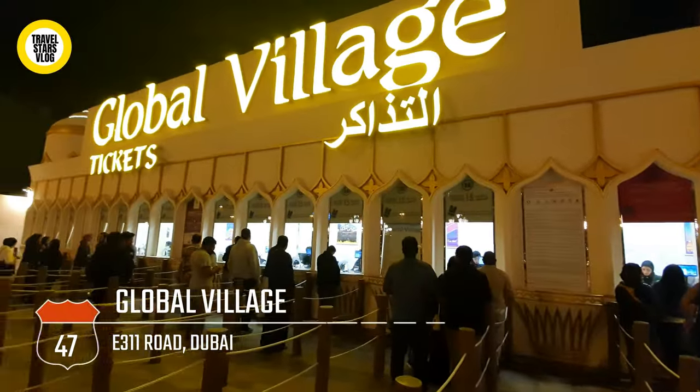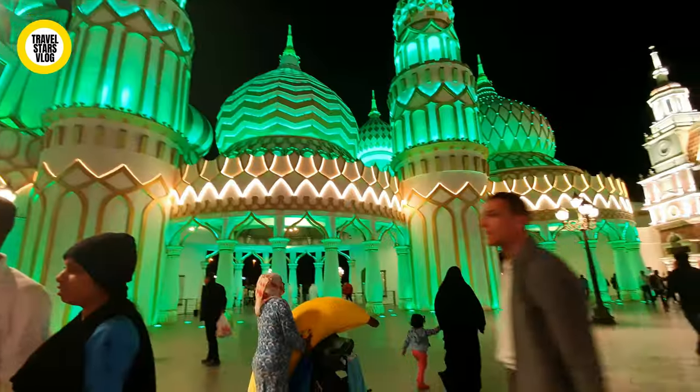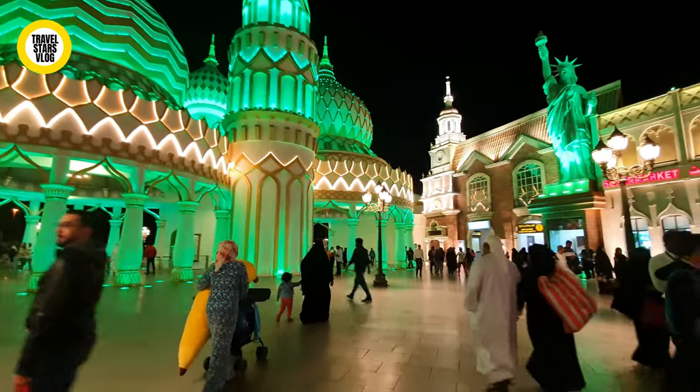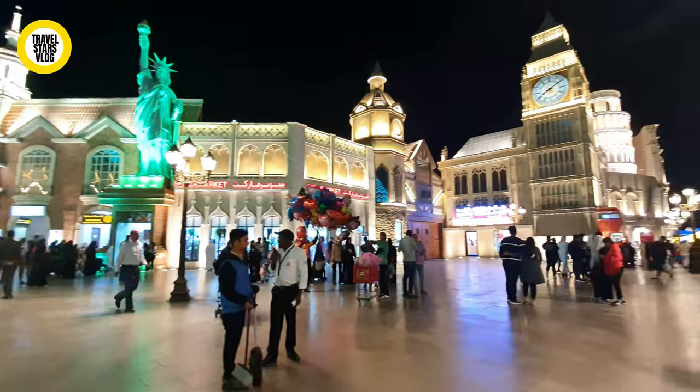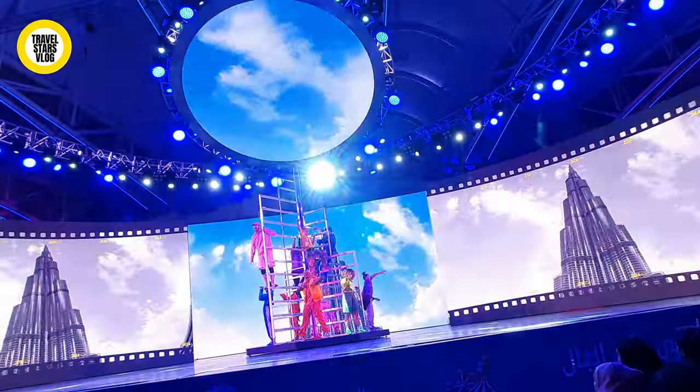Number 47. Global Village. It is located on Sheikh Mohammed bin Zayed E311 Road. It combines the culture of 90 countries across the world in one place. It claims to be the world's largest tourism, leisure, shopping and entertainment project.